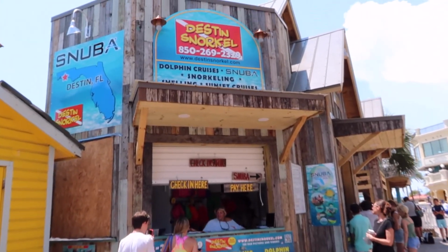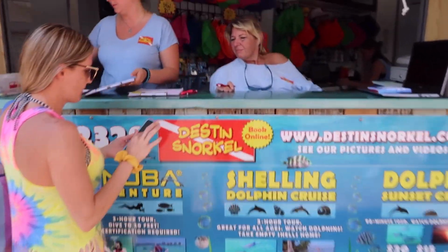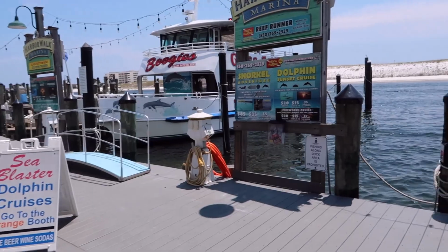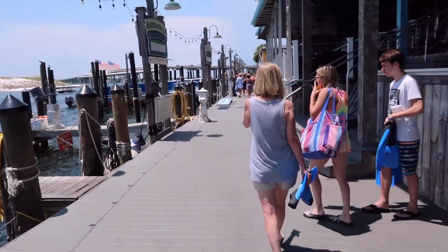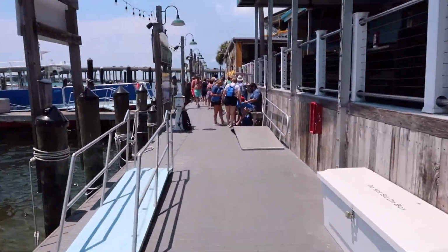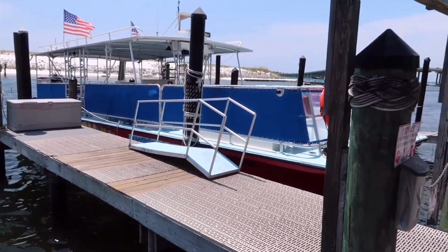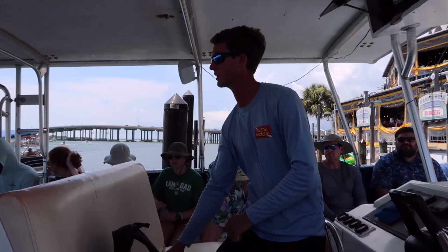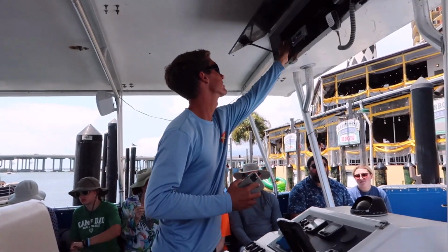Guys, we've made it. Destin Snorkel. All right, guys. We just walked down the dock here. We're coming down. About to get on the boat. But feel free to get up, move around, grab yourself a drink. Awesome. Get the AC going.